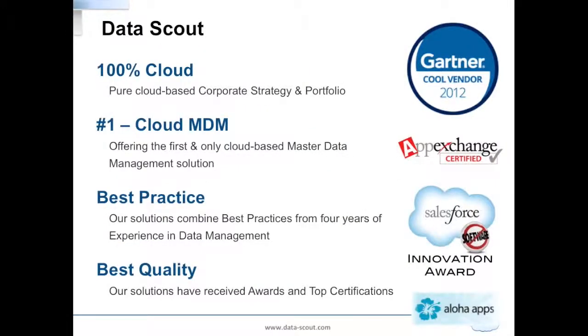Before I go into that, I thought I'd at least give you a little bit of a look at our heritage. Data Scout is a 100% cloud vendor, which is based on Force.com, so we're 100% on the Salesforce platform. We invented the space of cloud master data management, so we're the first and only cloud-based master data management. There's a couple others entering the space, but we'll address that later on.